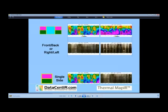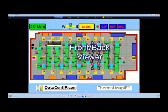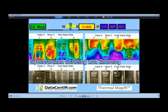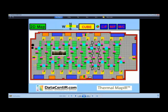These icons control images of the server cabinets. Thermal and photographic images are synchronized for each face. Front and back or right and left aisle side options are available. Single sides with greater detail are also provided. Icons for the walls and down the aisle shots control those images. Synchronized images are provided for the walls. Down the aisle images include photo, thermal, and map images. Pop-up thumbnail images allow for quick previews while exploring the data. Clicking the icon brings up the detailed images. Up to 4 images are presented for each location. These images can be scrolled and zoomed. All of the images are synchronized so that the same equipment is shown for each image. The single-sided images work in a similar manner.